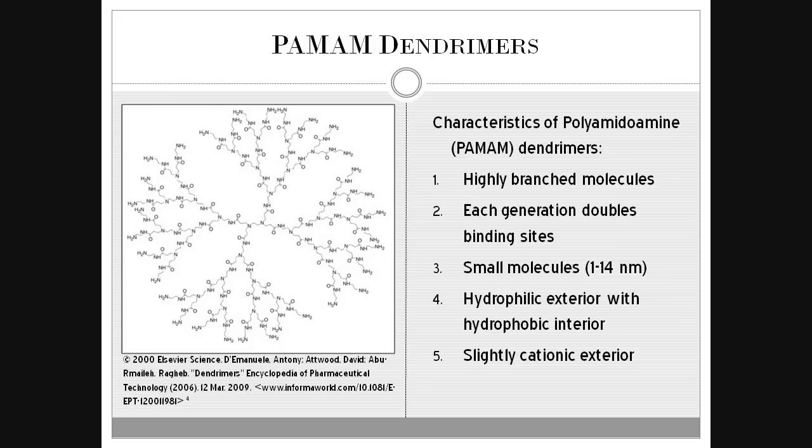So now that we've laid the framework for our talk, let's talk about PAMAM dendrimers and their characteristics. First of all, you can see here from this picture that PAMAM dendrimers are highly branched molecules, which makes it easy to bind a lot of different chemical groups to the outside of the molecule.